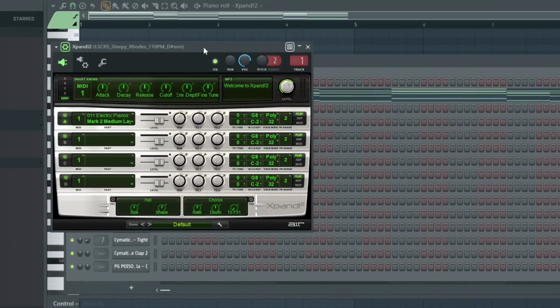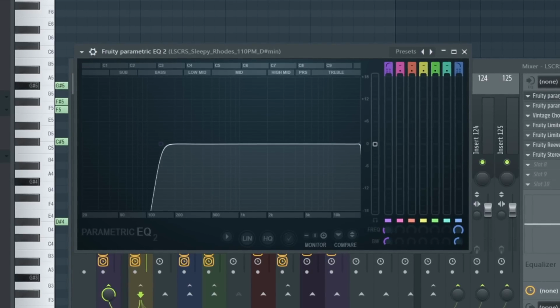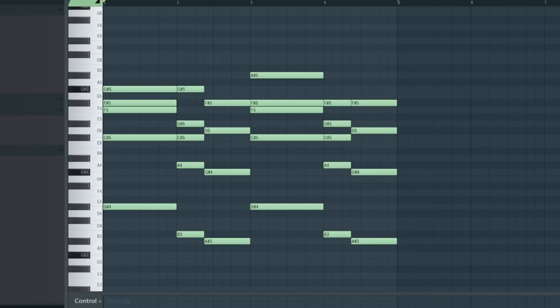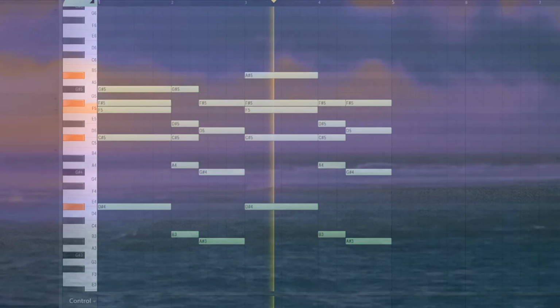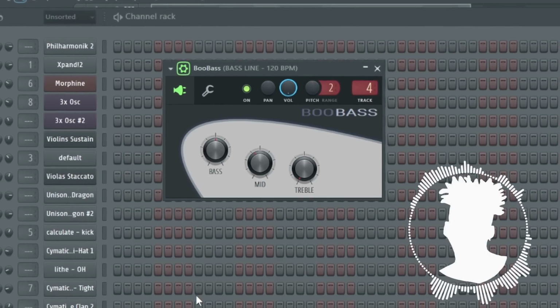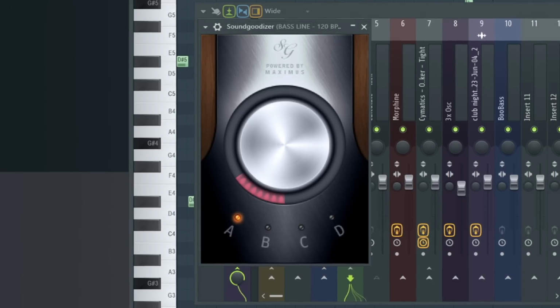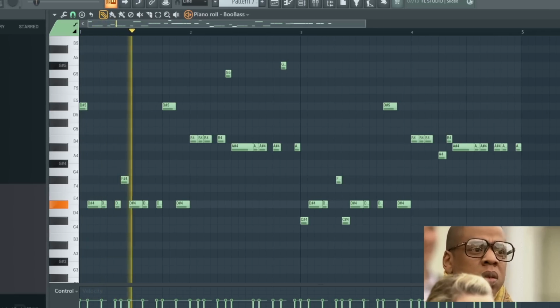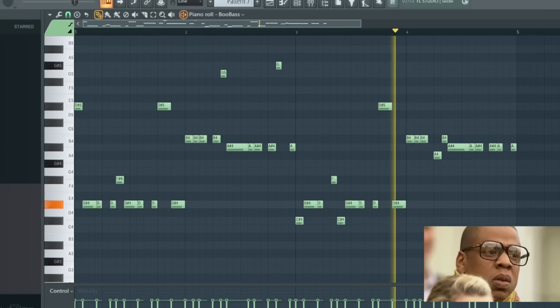I started off with this cool mid-tempo chord progression with an electric piano preset from Expand. I added EQ, vintage chorus, limiter, and reverb. Next, I'm using good old Boo Bass to make this sick, funky bass line. All I did was turn the treble down and add a bit of Sound Goodizer. This bass line is super groovy and it's gonna add a ton of movement to the beat.